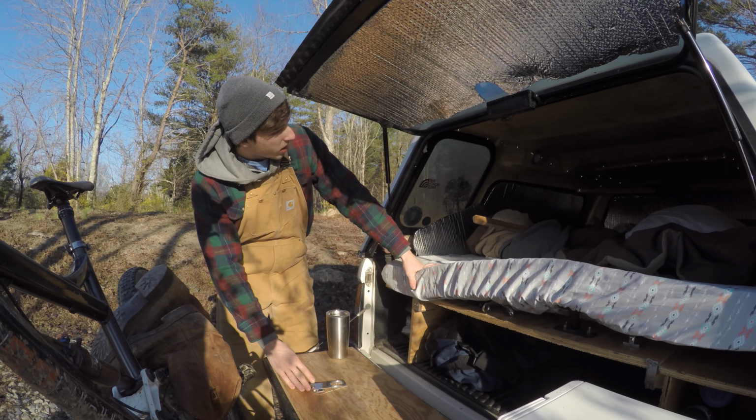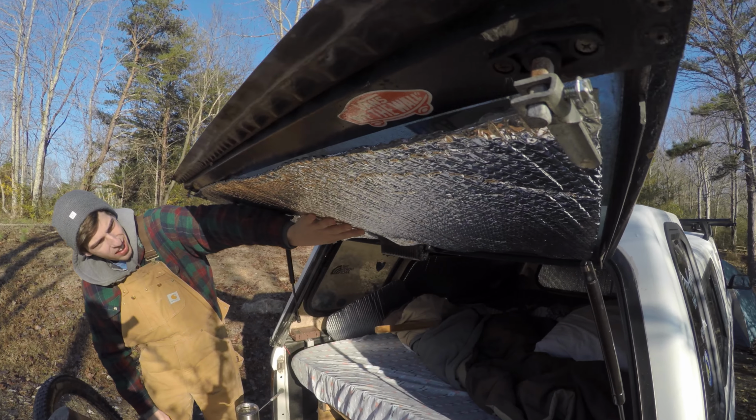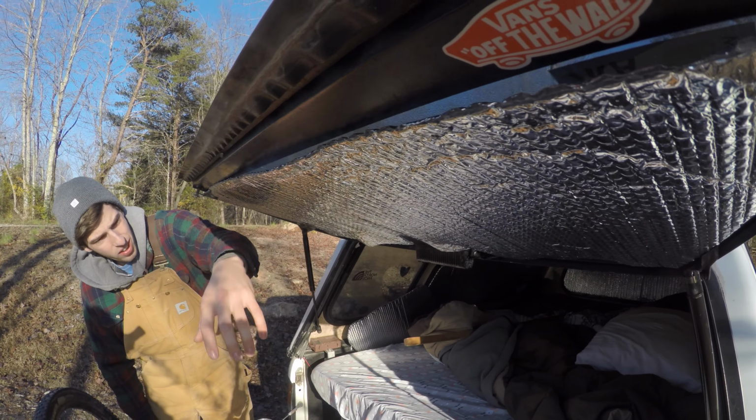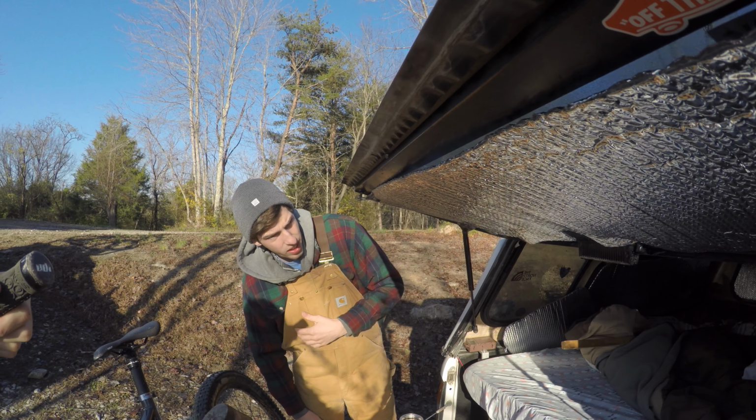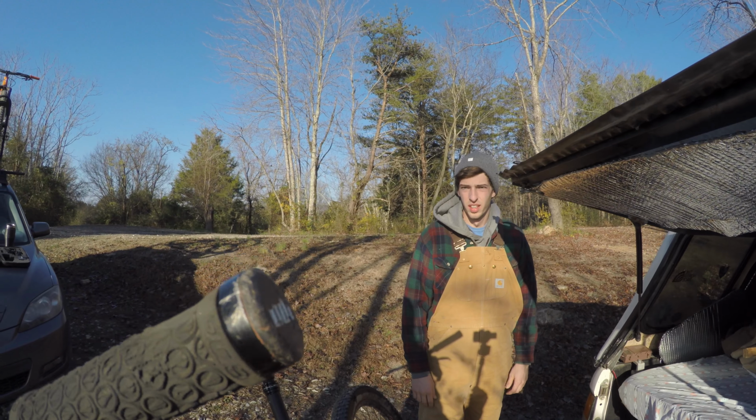Speaking of temperature, I've got the Reflectix here, and it's just Velcro to the windows. I cut it all out and put it in all the windows. So last night it probably got down to what, like 40, 35, something. It was under 40 for sure.